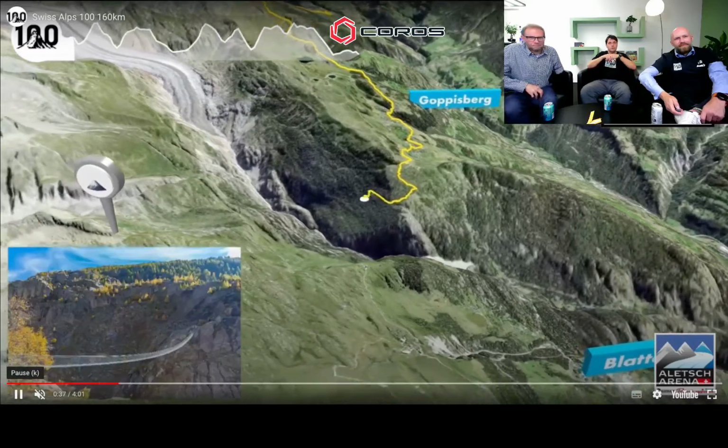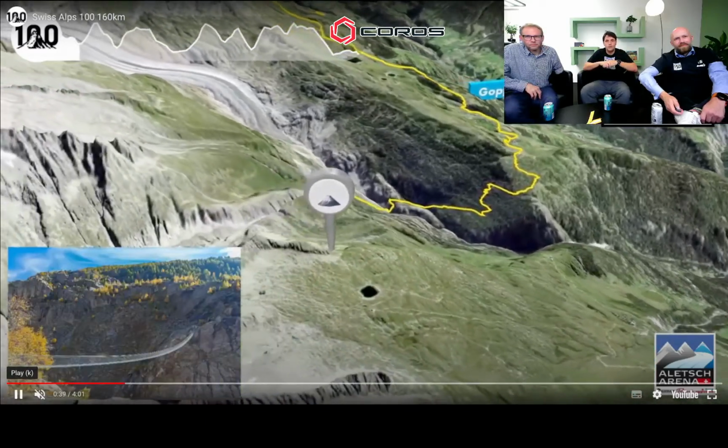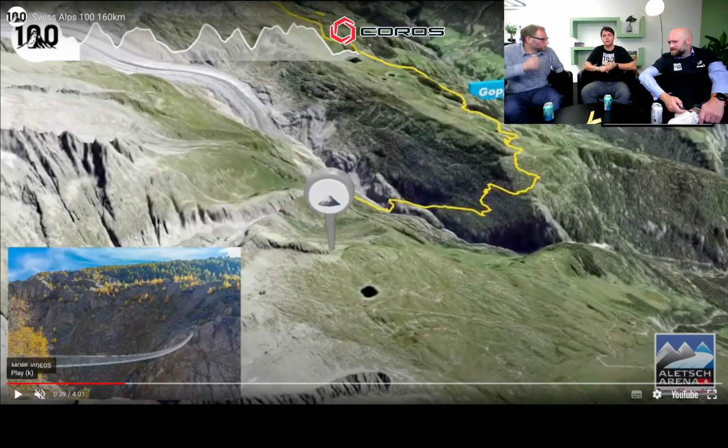Exactly. Make sure after the aid station there's an arrow, make a right turn. We're going to run this counterclockwise. Last year, unfortunately, a couple of runners ran it the wrong way and got disqualified. So there's a big sign, don't miss it, turn right.